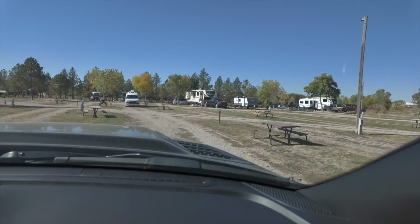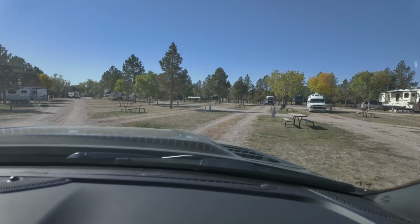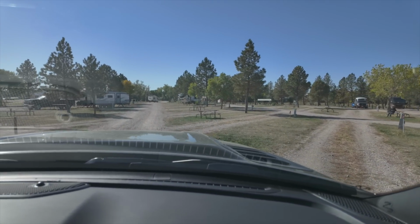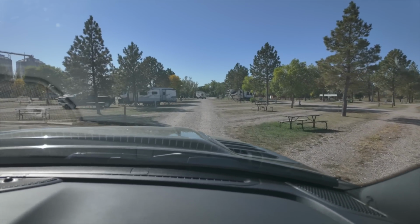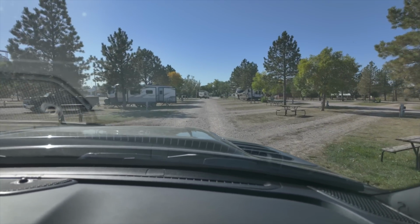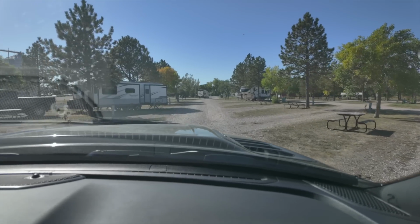Here's the campground of Sleepy Hollow. Not a bad little campground. Doesn't look like they have any full hookups. I believe they just have water, electric, and the sewer station up there. But it's pretty.